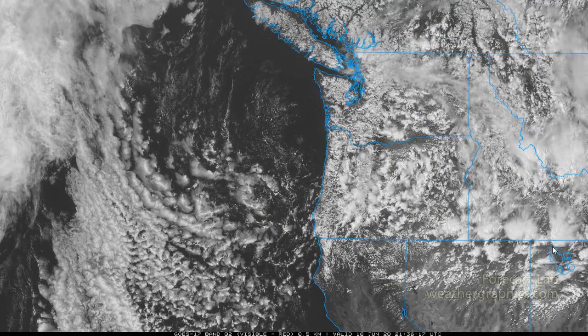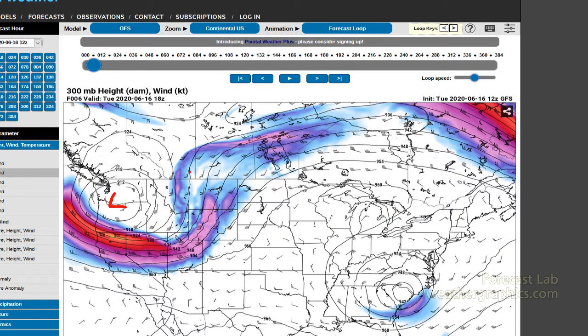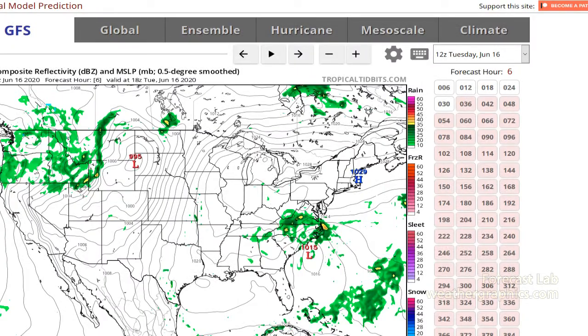Up to the north, that brings us closer to the deep occlusion. If we refer back to the GFS, you can see that we've got an upper level low right there, east of Portland. That's north of the polar front jet, so that's going to be an occlusion.